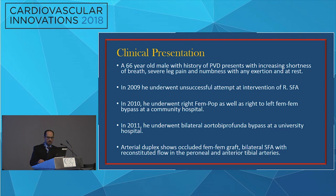This is about iliac and SFA intervention of chronic total occlusion. So this is a 66-year-old gentleman known to have peripheral vascular disease. He's been having shortness of breath, severe leg pain, and numbness with exertion and at rest involving his legs.